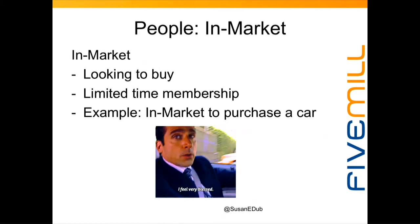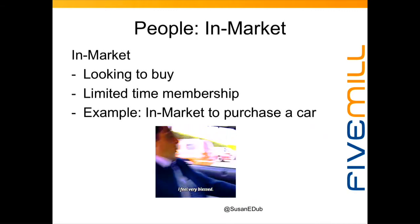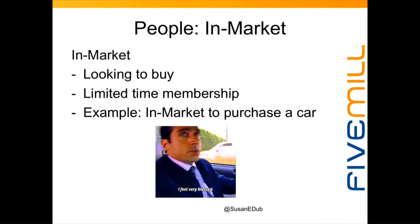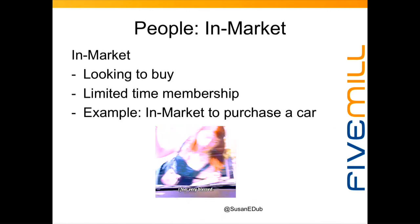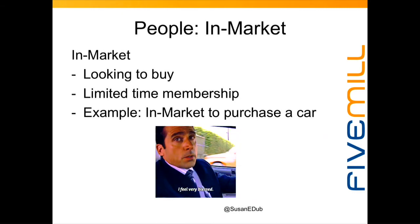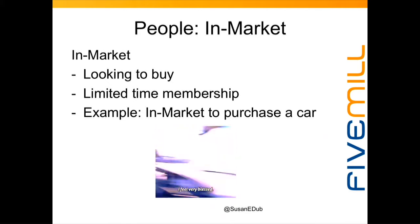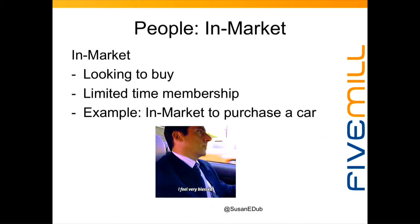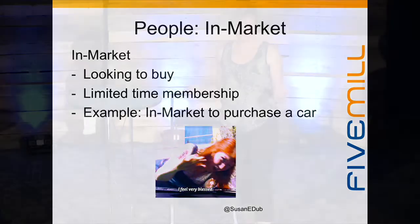Scott. So there's in-market people. There's a lot of question between what's the difference between in-market and affinity. In-market people are people that are actively looking to buy. It is what I call a limited time membership. They are in this group for a certain period of time till they make their purchase, and then they're no longer interested. In-market, the lifetime that someone belongs to the market is really going to depend on what it is they're shopping for. The higher the price tag, the longer they're going to be in that market.